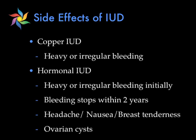It also can cause other symptoms such as headache, nausea, and breast tenderness, but these are also very temporary. And lastly, it may cause your ovaries to develop cysts, but these usually don't have any effect on your health.